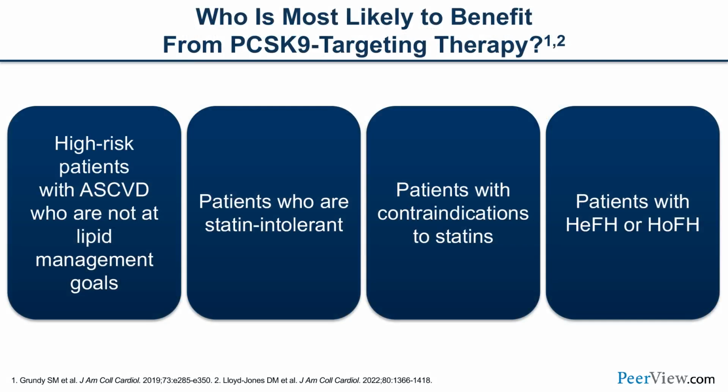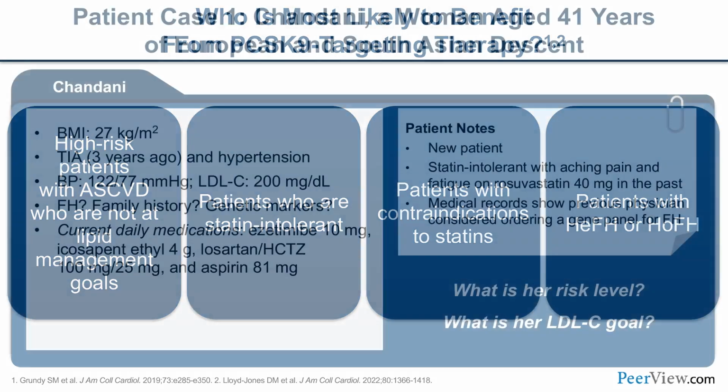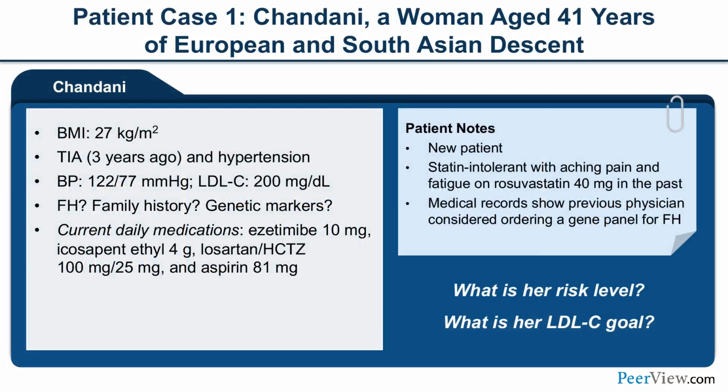So who's most likely to benefit from a PCSK9 targeting therapy? The primary categories then are high-risk patients with ASCVD who are not at lipid goals, patients who are statin intolerant who are not at goal, and then patients with contraindications to statins, such as very rare allergy, for example. So I wanted to go through a couple of cases to highlight some of these points.